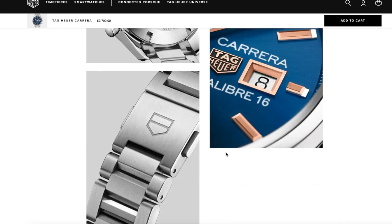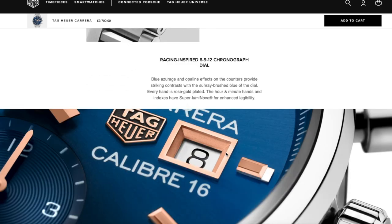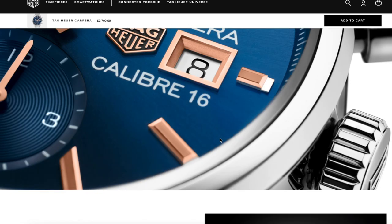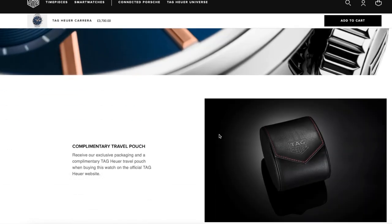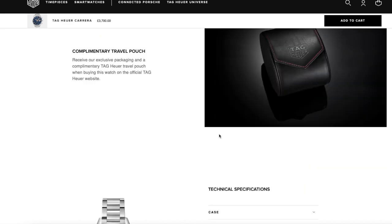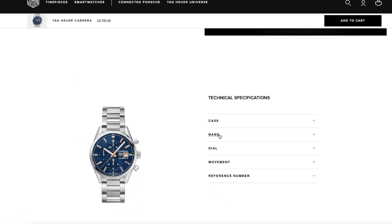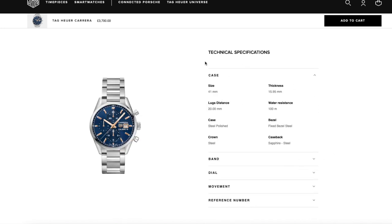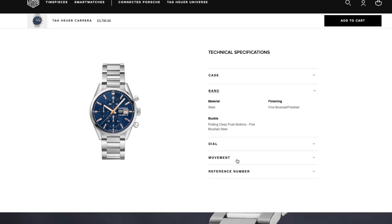Again, check the secondhand markets and see what else you can get for this chronograph as well. Very much inspired by racing, this watch, and again it has a vintage type vibe to it. It's 41 millimeter in size. It's a very thick watch though. It's 15.95 millimeter thick, so actually 16 millimeter thick really. Has a 20 mil lug width, fixed bezel, sapphire crystal as we mentioned before, and the case is most likely steel and it's polished, not brushed.